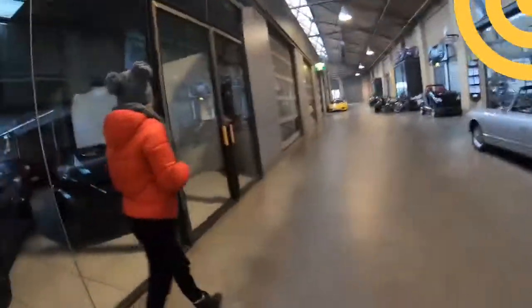You like the McLaren? Which Ferrari is that one? This is another Ferrari. Look at this Ferrari. That's actually pretty large. What Ferrari is this? Oh my gosh. I don't know. A 540F or something? F40?